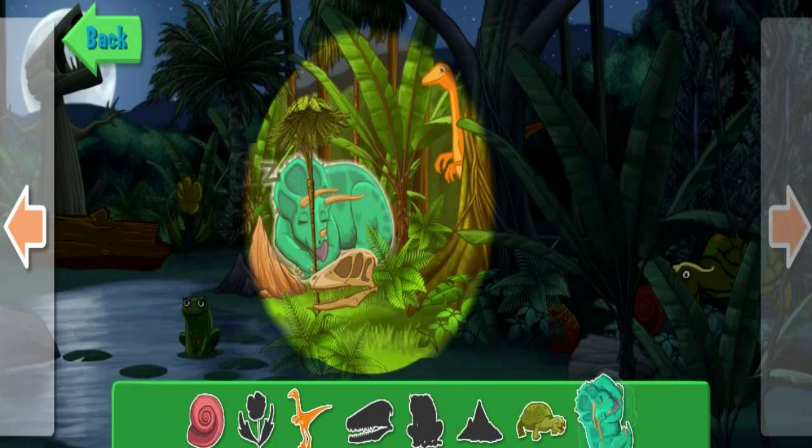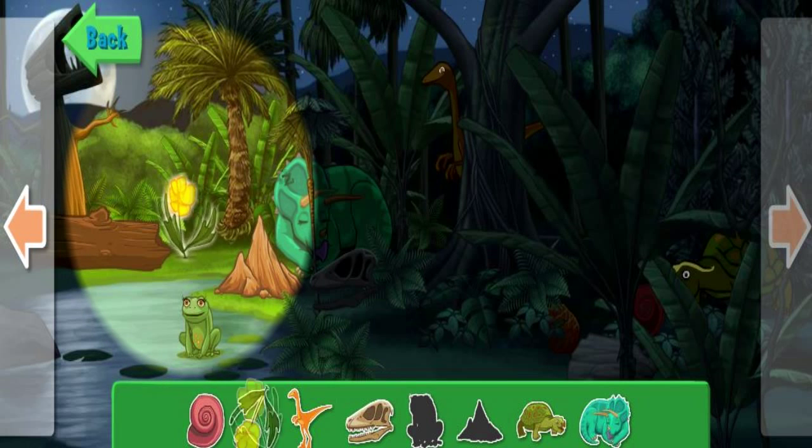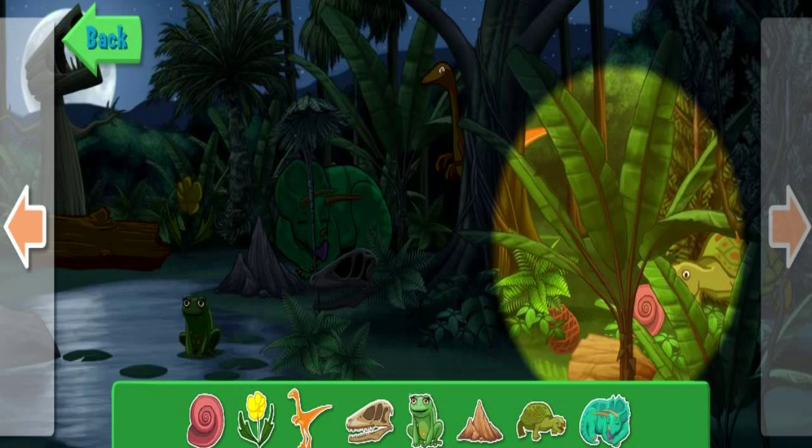Troodons are nocturnal. Triceratops don't sleep. Dinosaur fossil. Flower. Paleobatrachus is a frog-like creature that lives in the Cretaceous time period. You did it. Thanks for helping me find all those creatures.